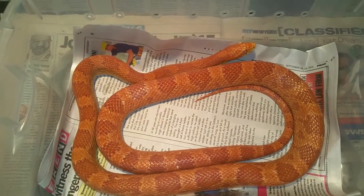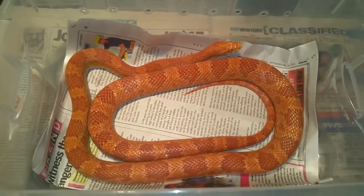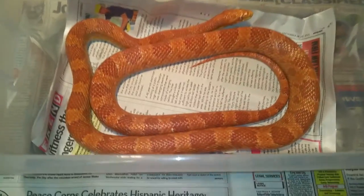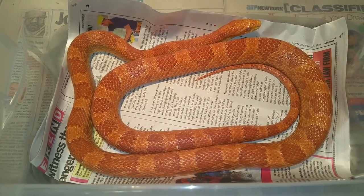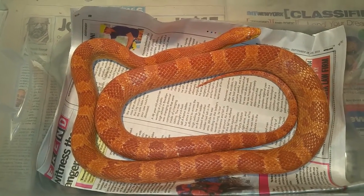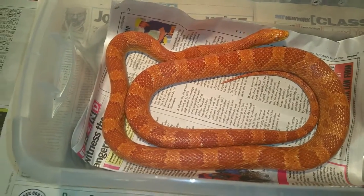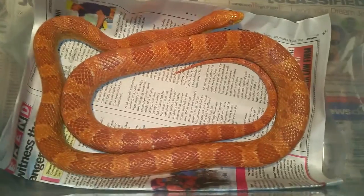Shed out yesterday. I don't know how good this is coming off, but as you can see, his colors are still looking good. He's in his holding tub. I just cleaned out his tub and everything. Washed it out. So I'm gonna let him out now.